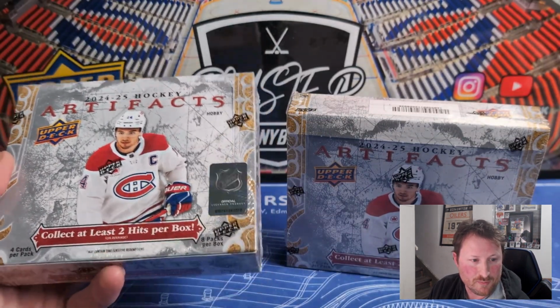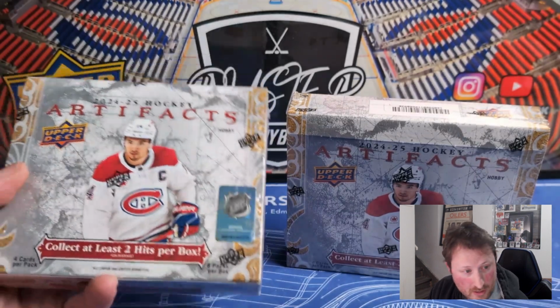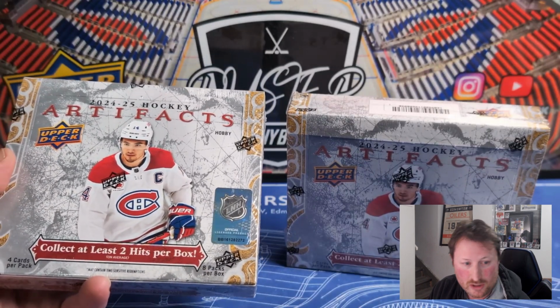So some other relic themes besides that: Stanley Cup Showdown jerseys are 1 in 200, Silky Mitts are 1 in 1,200, Tundra Teammate Duos, again, another thing that wouldn't be Artifacts without the Tundra Duos and Teammate Quads. Duos are numbered at 249, and the Quads are at 49.